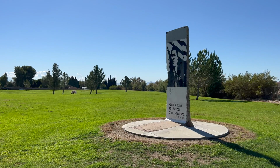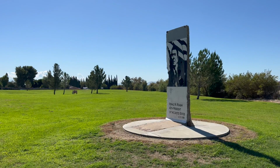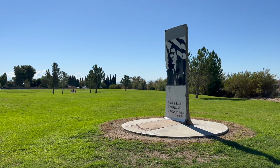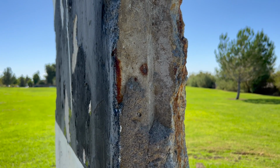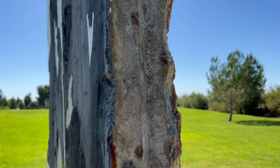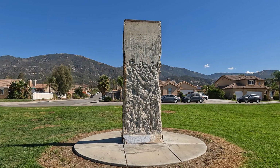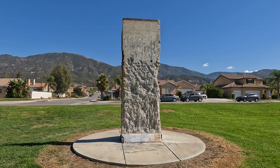The city had big plans for this park. When the piece of the wall was installed, they talked about adding a statue of Reagan and having a paved walkway with information on the former president. One city councilman even said it's going to be the number one educational tool for the Inland Empire. Well, the city of San Bernardino went bankrupt a year later, and nothing's been done since.